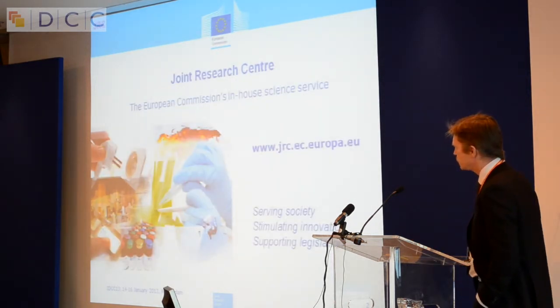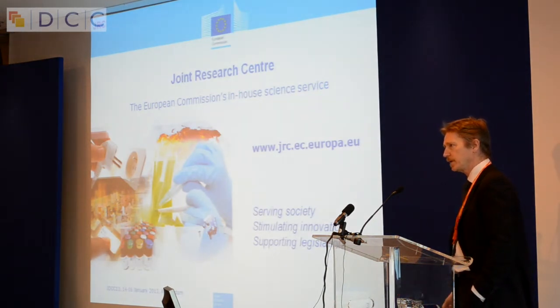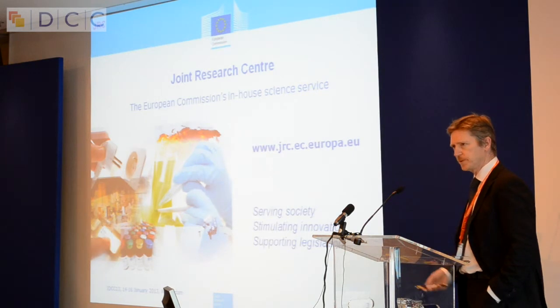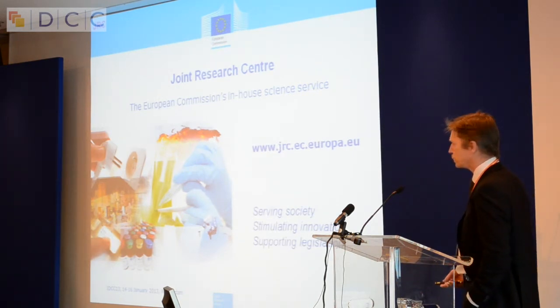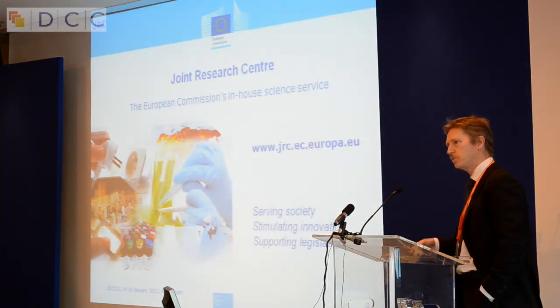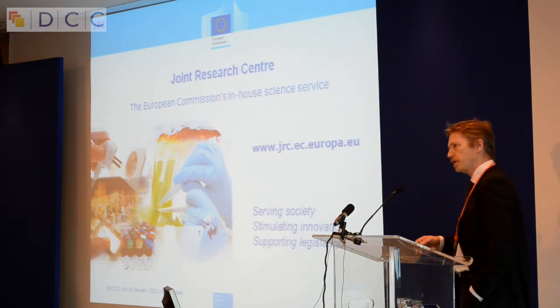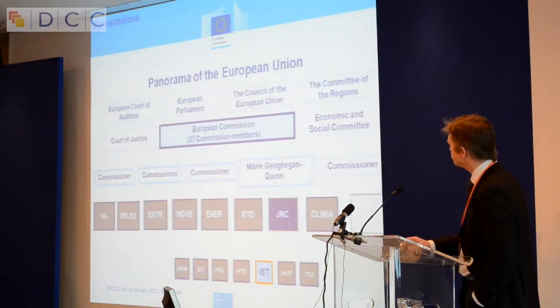Okay, the Joint Research Centre is basically a directorate in the European Commission. It's the only directorate which is not policy-based. We deliver scientific and technical support to the policy directorates. So we help throughout the policy life cycle, from the initiation to the establishment of its impact at the end of the policy life cycle.